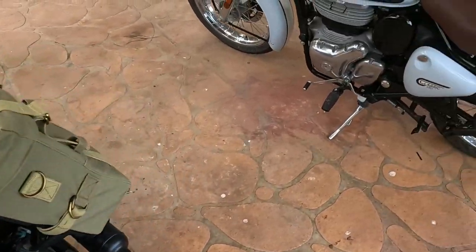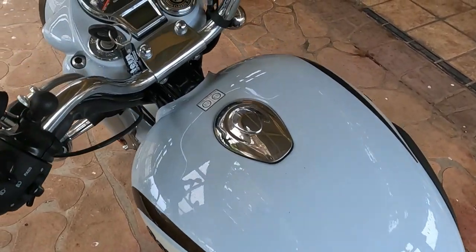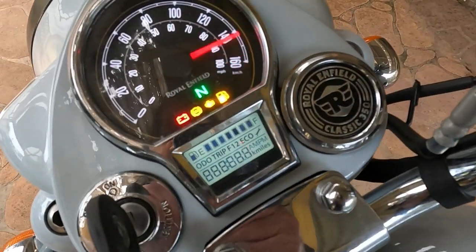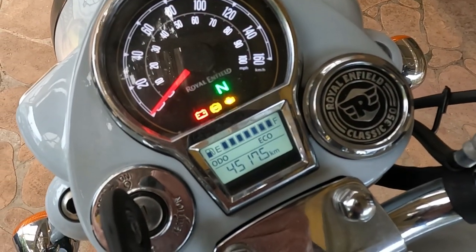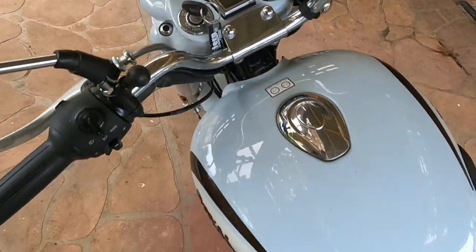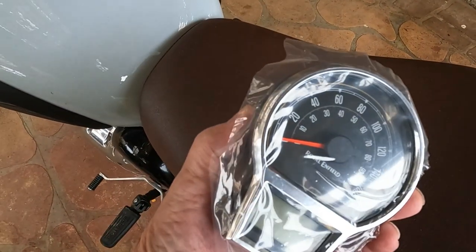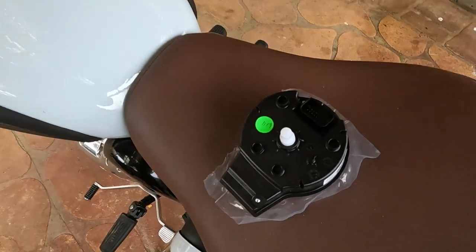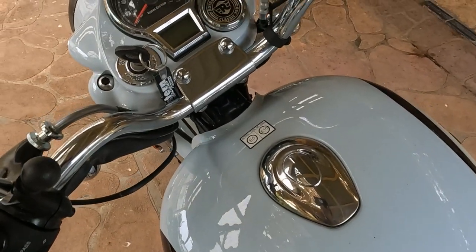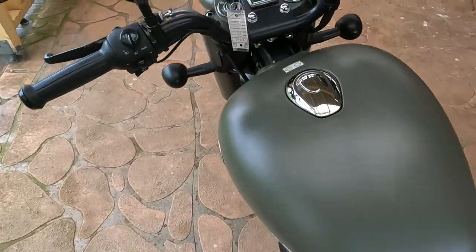Now, if you recall, on the other one, this Halcyon Grey, the speedo caused issues at roughly up to 1700 kilometres before I did the work on it. So if you look at it now, it's showing 45, so I've done roughly 3,000, and there's the replacement speedo, which I haven't used yet. That was the one I was just showing you a while ago. So you've got that one there, the replacement, never used. You've got the one on the bike there. And you've also got this one here, never touched.